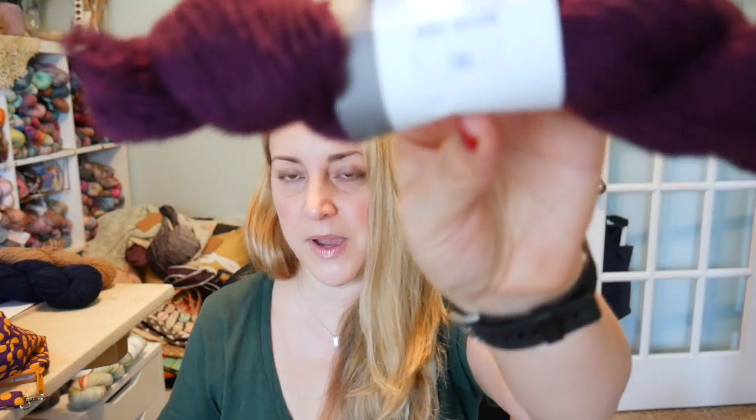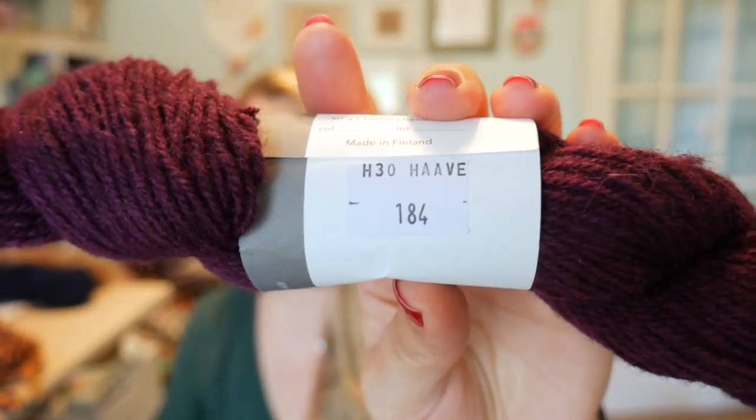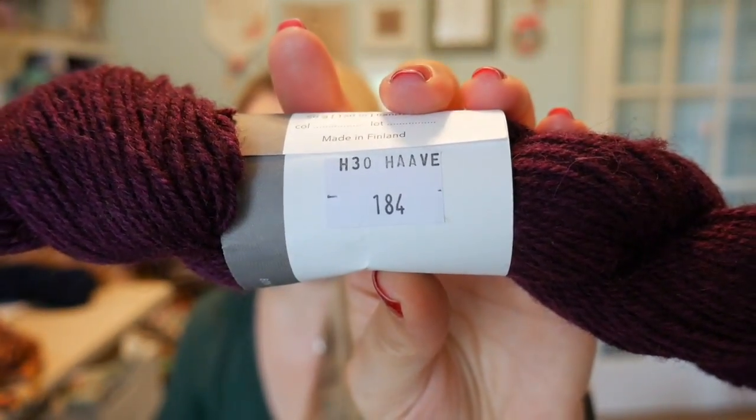And I don't know if this is the color or the price or whatever is going on here. I don't know Finnish. But yeah, I don't know if that's a price or a color, but I will show you that so that you can see, just in case that's an important piece of information to find the color.